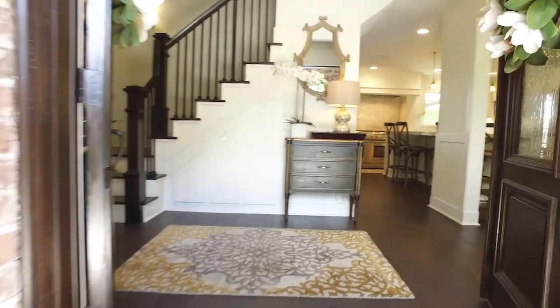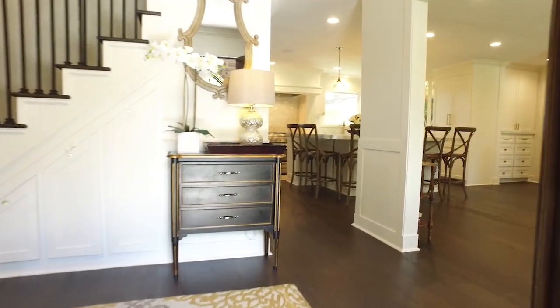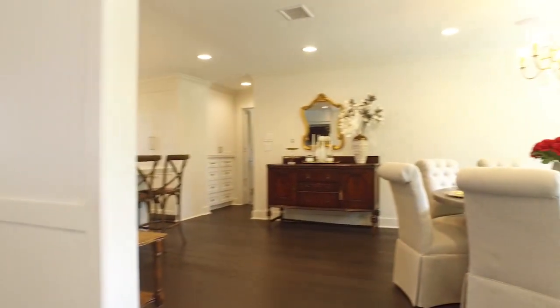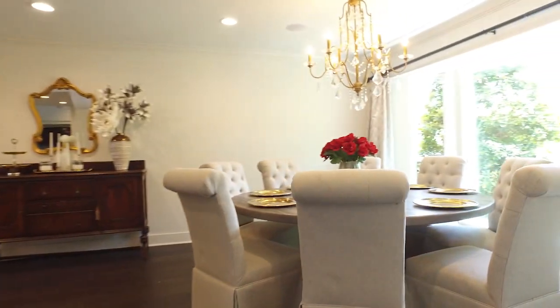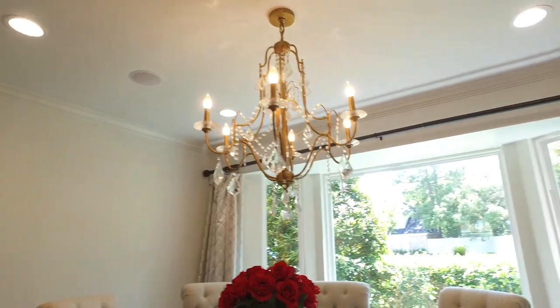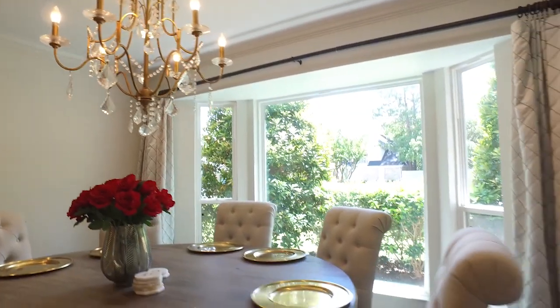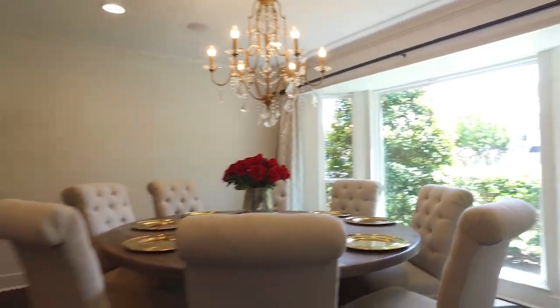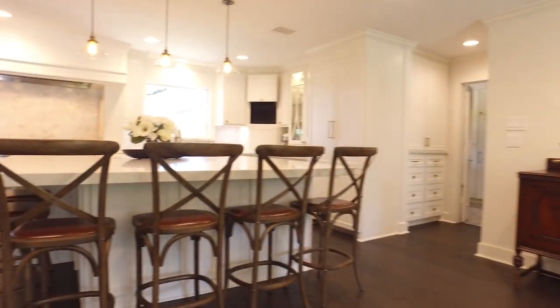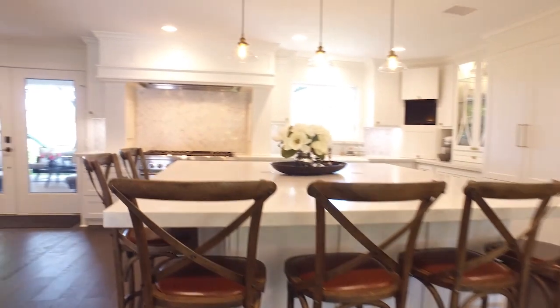This home welcomes you in with so many gorgeous architectural details. Natural light surrounds you in this 2,986 square foot, fully functional home. Expansive spaces for entertaining and functional elegance with an exquisite collection of carefully curated finishes, custom cabinetry throughout.